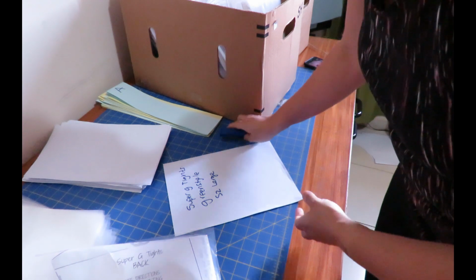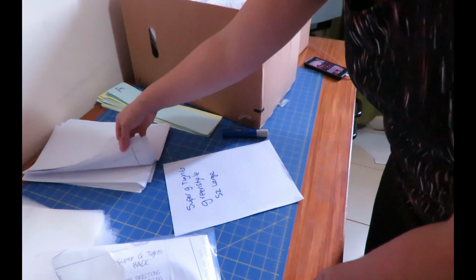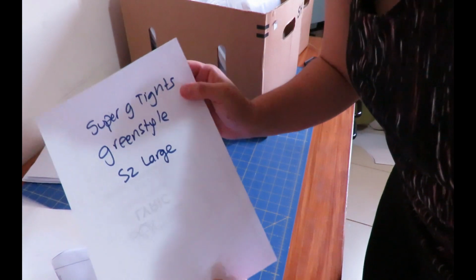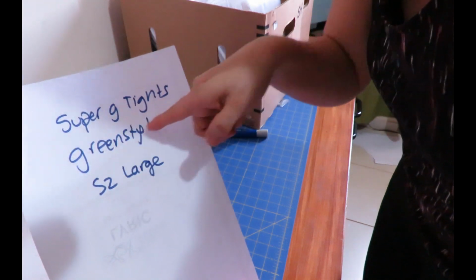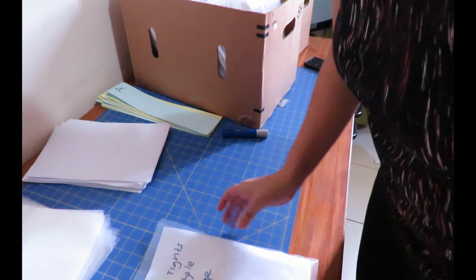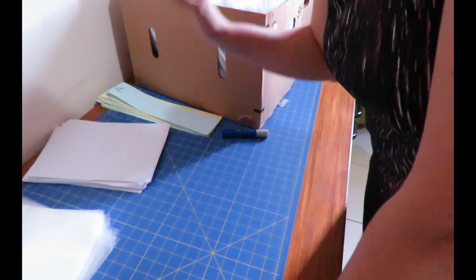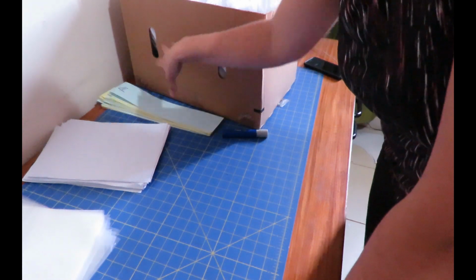So I just quickly jot down on recycled paper. These are all recycled papers. They've been printed for other things. I don't need that anymore. So very basic. Size large, Green Style, that's the brand and the name. I'll just pop that in the front there and I'm done, and I can chuck this into the box. I'm going to do that with all that pile of patterns, and then I'm going to start sorting by alphabetical order.